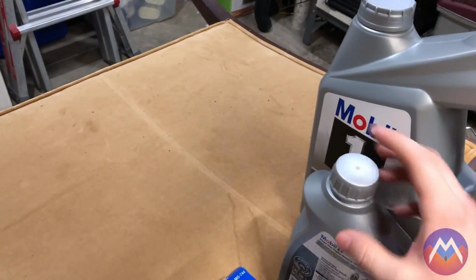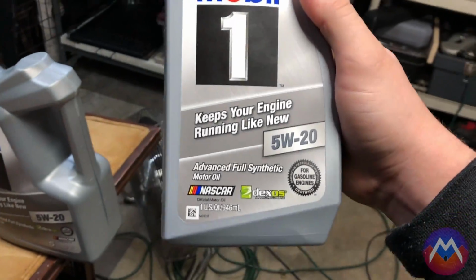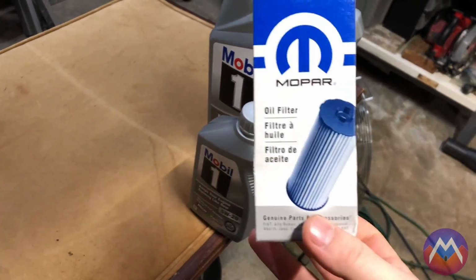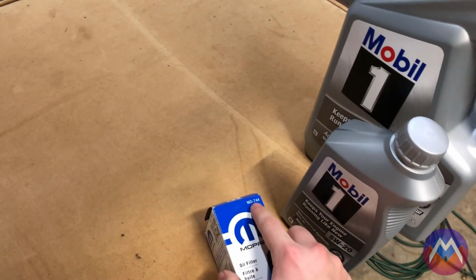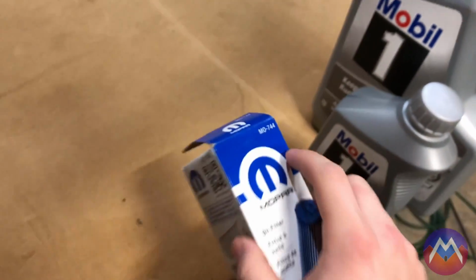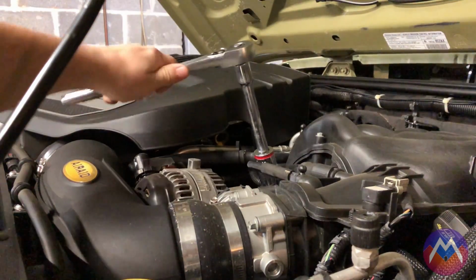Here we are with the Mobil 1 full synthetic 5W-20. This is what we always keep in our Jeeps. And we got one with the Mopar filter, MO744. All right, so the oil filter cartridge is gonna be a 24 millimeter here. Got an extension with this ratchet.